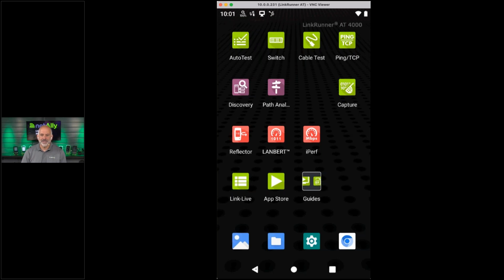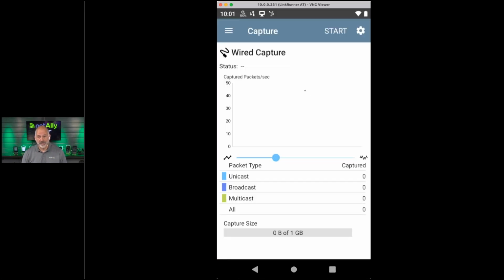So path analysis allows me to look at that. We have packet capture. I can come in here, select packet capture, select the size of that packet capture, set up filters on that capture, and hit start.